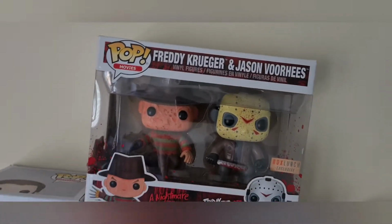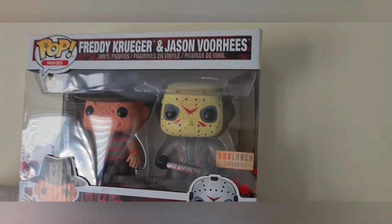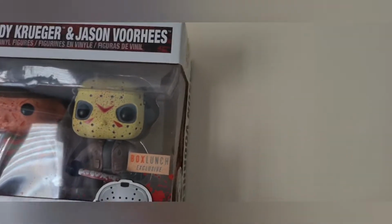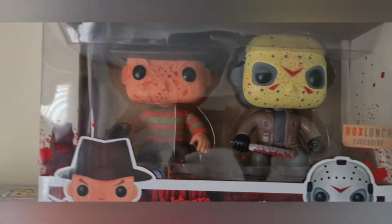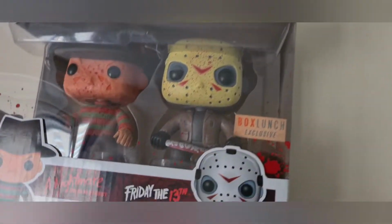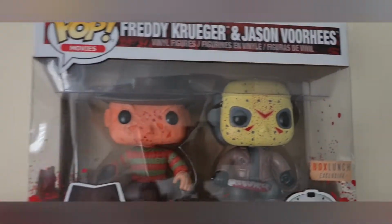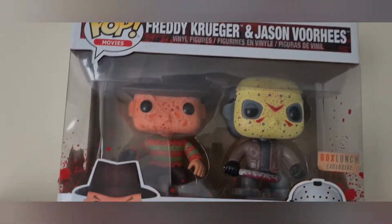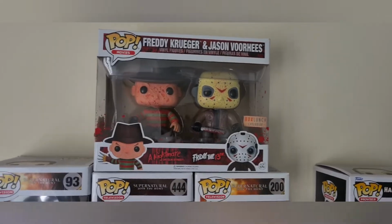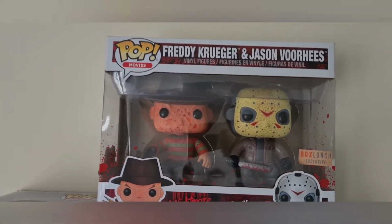Here we go. The next one we've got here is the Freddy Krueger and Jason Voorhees 2-pack. I keep saying 2-pack, and is it actually a box set or what? But it's the bloody version. I may have to configure my collection on the Pop Directory site. This is the 2 set, the Box Lunch exclusive again, another one that I believe I picked up from Comic Con. In fact, tell a lie, this was on eBay. Again, it was a little bit of a worry because I don't like buying from eBay, especially when it comes to things like pops. But these are brilliant. I love this pop. I love this 2-pack.